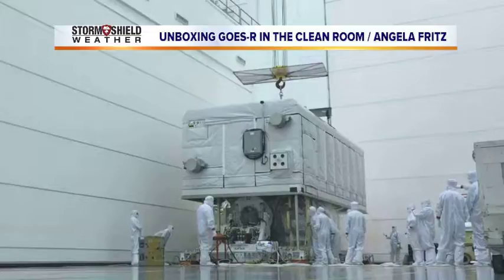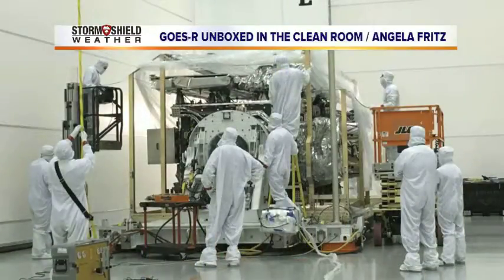Wow, and you said it's the size of a small school bus? Small school bus. Wow, okay, so then what happens after this? All right, so you can see the satellite right there, and what's going to happen, Brett, over the next couple of months is that they're going to continue to inspect it, make sure all the parts are working, all the electronics, and they have to keep everything clean. Again, you can't do anything to jeopardize the satellite there.